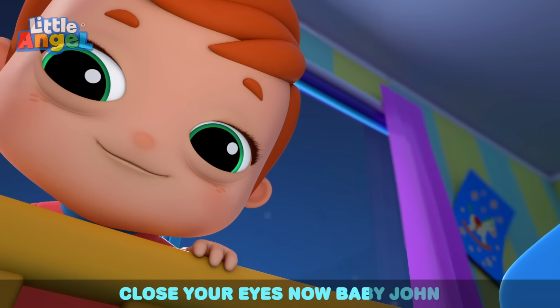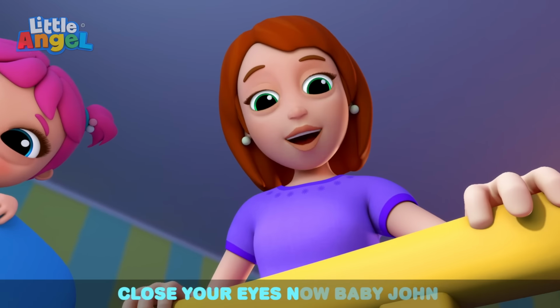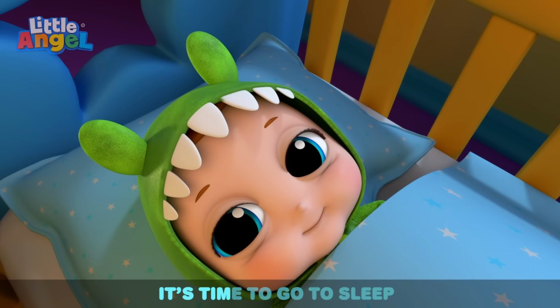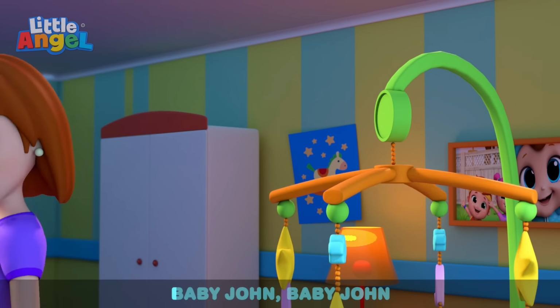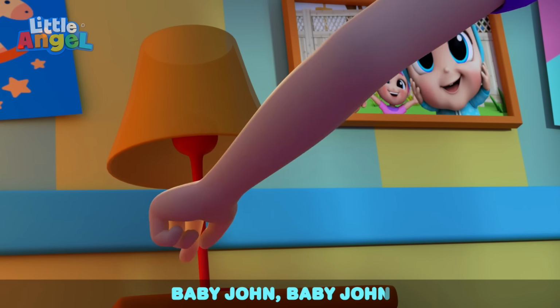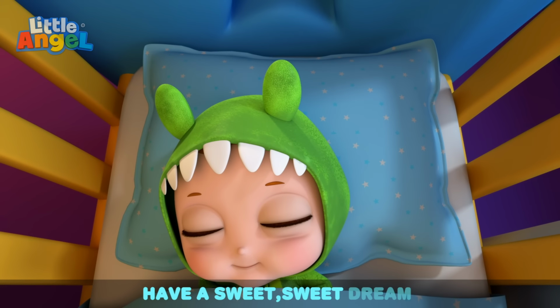Close your eyes now, Baby John, Baby John, Baby John. Close your eyes now, Baby John, it's time to go to sleep. Sleepy, happy Baby John, Baby John, Baby John. Good night, little Baby John, have a sweet, sweet dream.